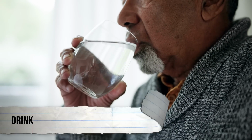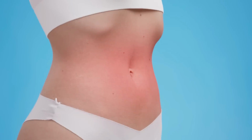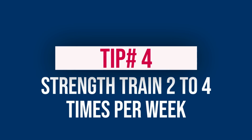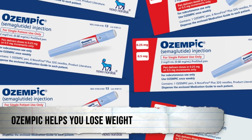A simple trick, drink a full glass of water before every meal. It supports digestion and gets you closer to your hydration goal without having to think about it all day. Tip number four, strength train 2 to 4 times per week. Ozempic helps you lose weight. Another newsflash, but that weight isn't always just fat, and the medication will not make you actually work out. That part is on you.